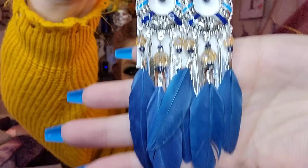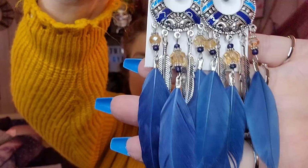Okay, another pair of earrings that are feathers. These are gorgeous. They're just like the other ones, I feel like. Uh-oh, this one came out. Hold on. Let me stick it back in there. There we go. Look at these. Magnificence. Oh my gosh, I love that blue. Look at that. The detail in these earrings is gorgeous.